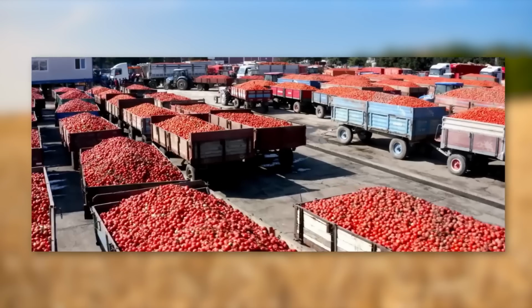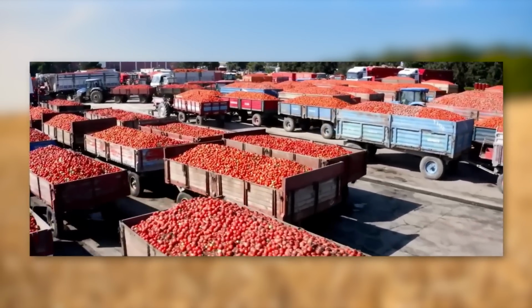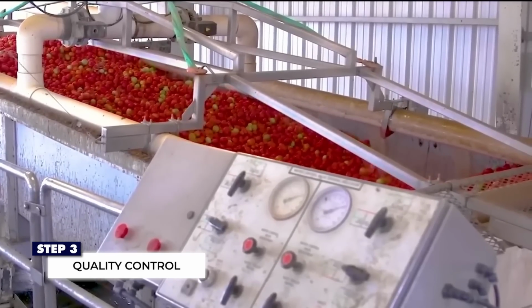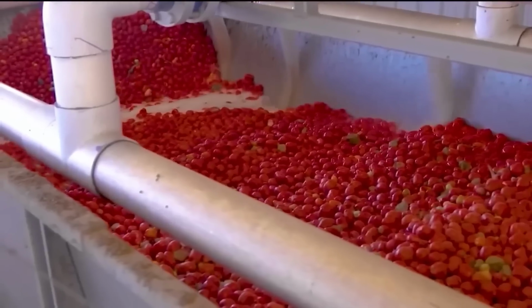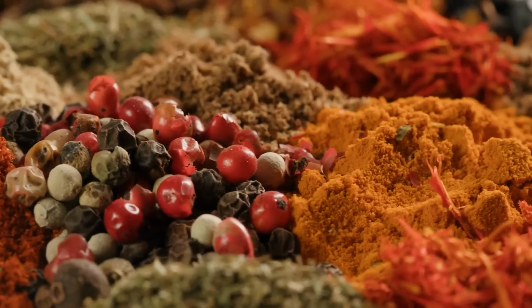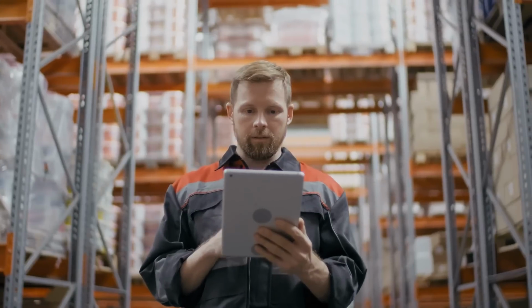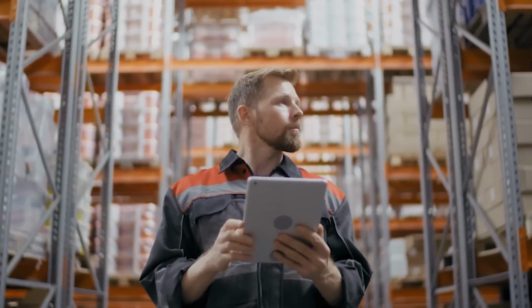When the tomatoes and other ingredients arrive at the factory, it's time for the magic to happen. The first step? Quality control. Every batch of tomatoes is checked for ripeness, color, and even aroma. The same goes for spices, vinegar, and sweeteners. Everything is inspected and approved before it moves further down the line.